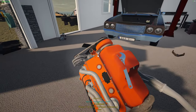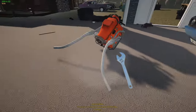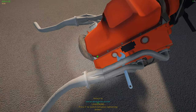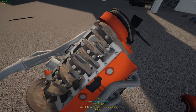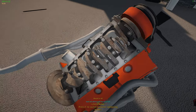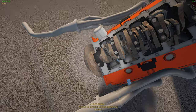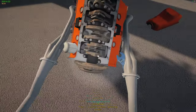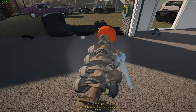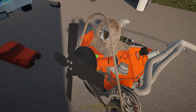Flip it upside down and we take all these bolts off. Oh, want my big garage. Okay. There's just a lot wrong with this engine, to be honest with you. I mean, did I not get all the bolts? One, two, three, four. There we go. That's it. Well, since we're stripping it down, we might as well take it all off.